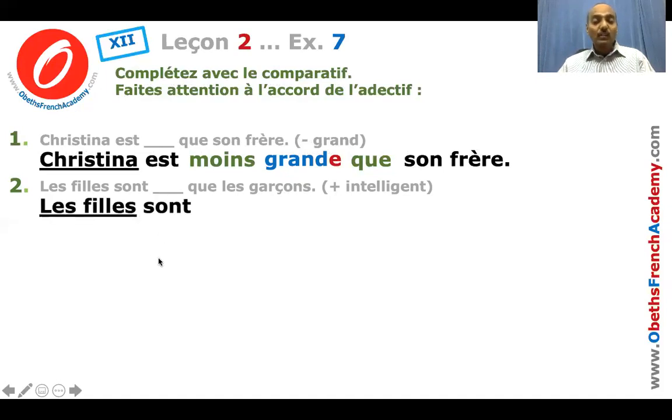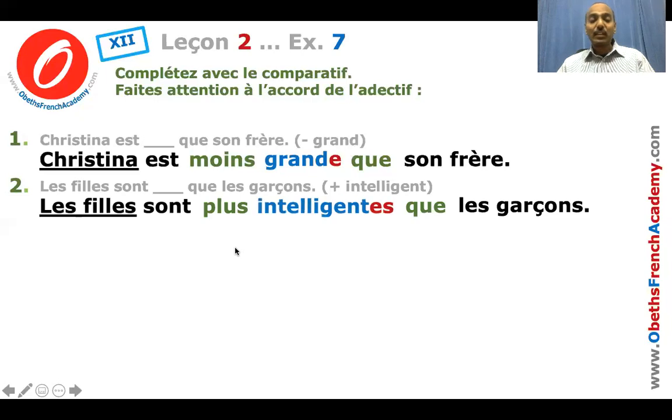Les filles sont dash les garçons. You're comparing the girls with the boys. So you've just started a sentence. The girls are, and then, since you have a plus sign, you put plus and que, and then the adjective intelligent is in the masculine singular form. Since the subject is feminine plural, we need to add an E and one S. So finally you'll get les filles sont plus intelligentes que les garçons. The girls are more intelligent than the boys.